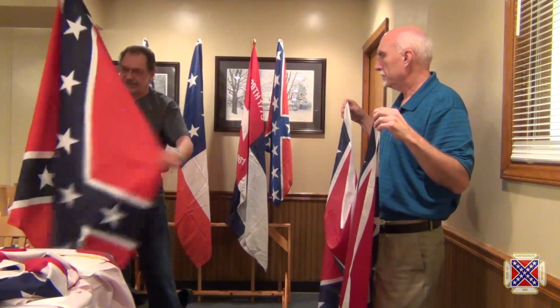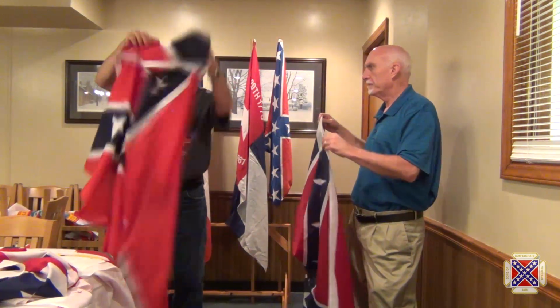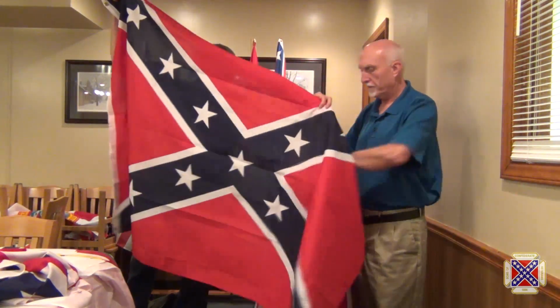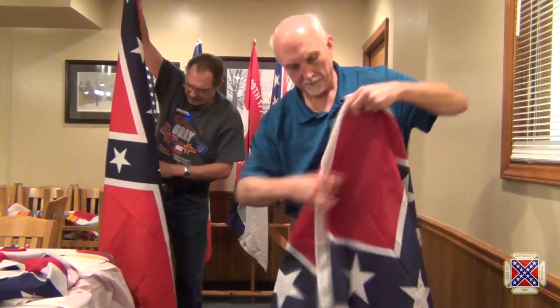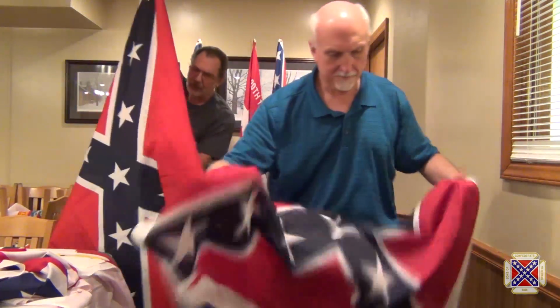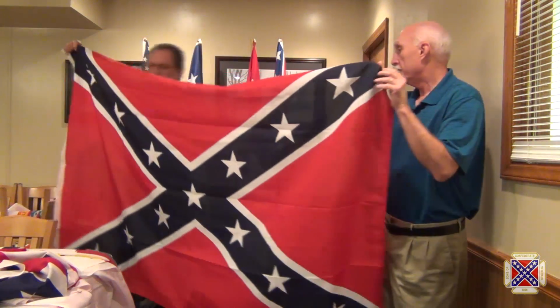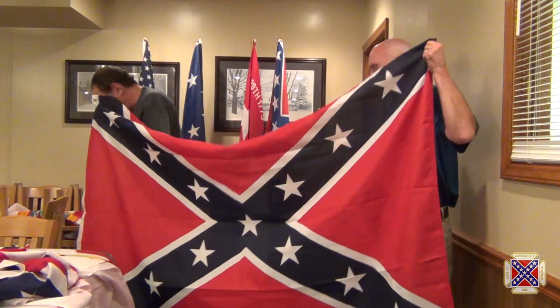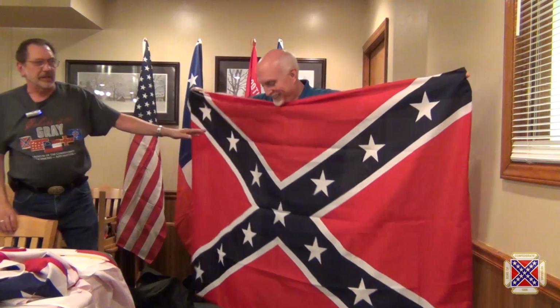There's this, which is this way. I'll hold that and I'll take this. Okay, just lay that other one over. And we're going to talk more about these Southern Cross flags. There's this style. Now, we see how long my arms are. Okay. This is actually a 4x6 flag.